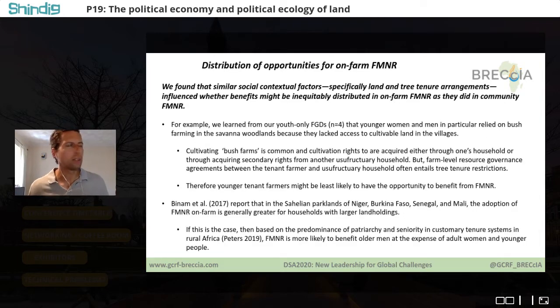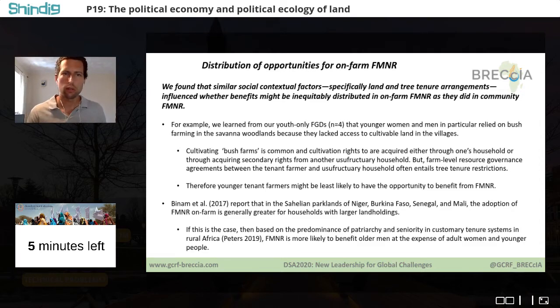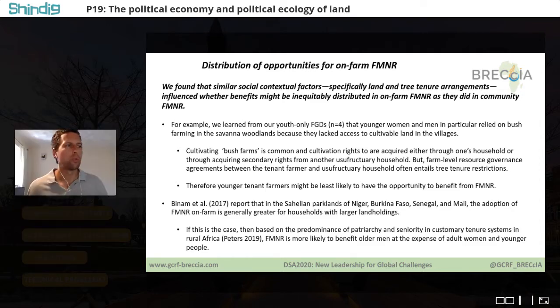Third, we found similar issues around distribution on farm, tying into land and tree tenure arrangements, as we did in the community FMNR site. So for instance, we learned from our youth-only focus groups that younger women and men in particular rely on bush farming in the savanna woodlands in Upper East because they lack access to cultivable land in the villages. And it's important to note cultivating bush farms is common for those physically capable, and cultivation rights are acquired either through one's household or through acquiring secondary rights from another household.